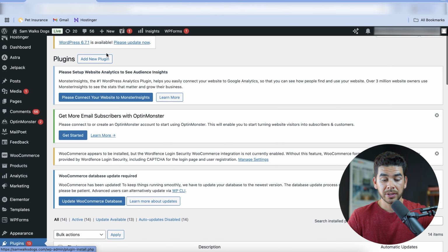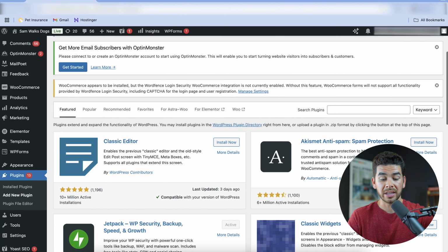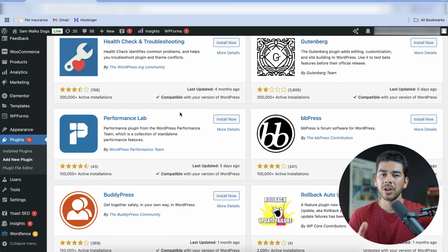We can see when we go to plugins here, we can go ahead and add a new plugin at the top here, and we can search for over 60,000 plugins here. Whatever you want for your website, there's something that's going to help you do it. So there's plenty of options and functionality here. We're not going to go too much more into depth. We have plenty of other videos on the channel that show you how to set up a website using WordPress.